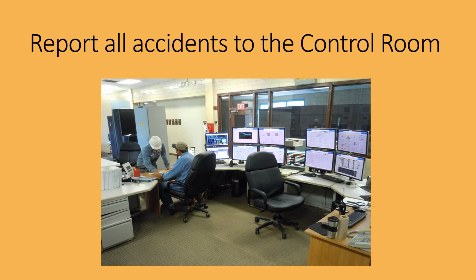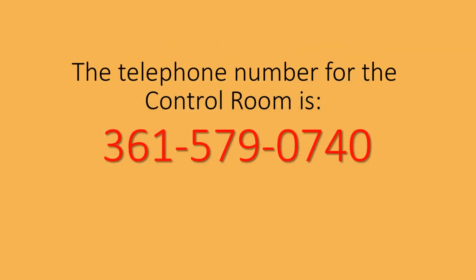In case of emergency, accident, or any other unusual event, contact the control room immediately. This includes all first aid incidents, no matter how minor, all injuries and illnesses, any near misses, and all incidents requiring emergency services. The telephone number for the control room is 361-579-0740.